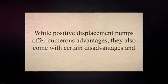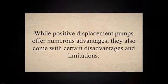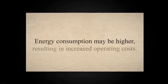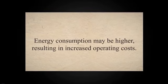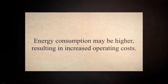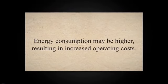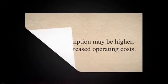While positive displacement pumps offer numerous advantages, they also come with certain disadvantages and limitations. Positive displacement pumps can be less energy efficient than dynamic, centrifugal pumps, especially at high flow rates. The constant displacement per cycle can lead to inefficiencies when the system requires variable flow rates. Energy consumption may be higher, resulting in increased operating costs.